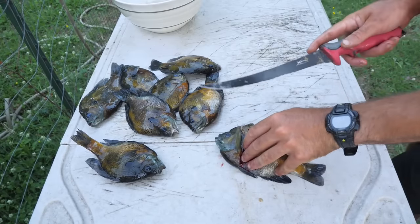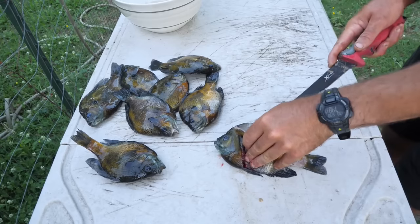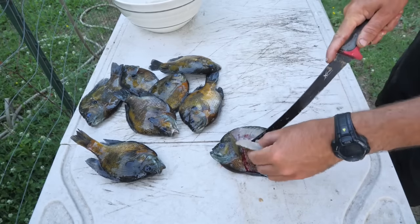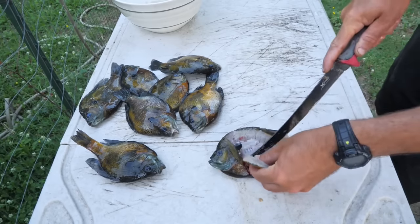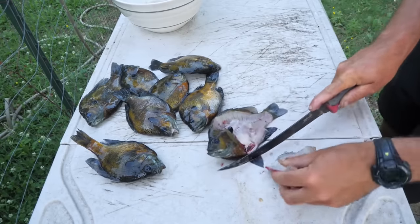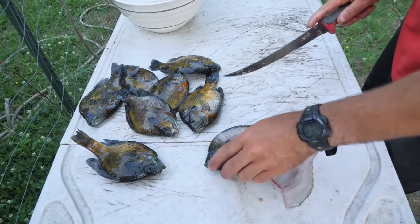Slice it off, and then all we have to do now is lift the knife blade up a little bit and cut over those ribs. Keep it as tight to the bones as possible, and once you get over the ribs, you can angle it back down. And you can peel the meat away from the bones, just like this. Super easy, super smooth.